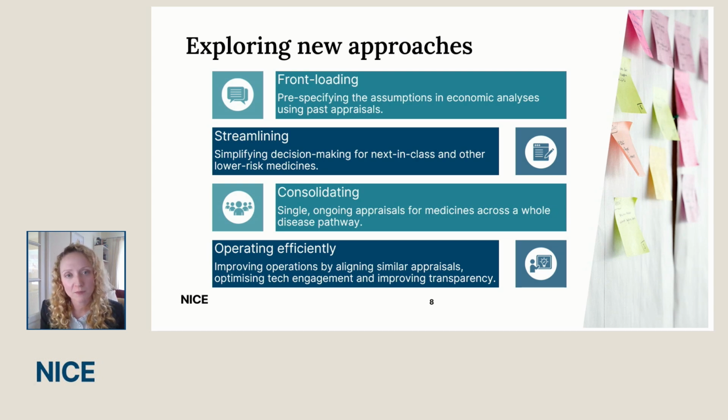But specifically as part of the proportionate approach work, we looked at 3 key areas. And that was improving our operations by aligning similar appraisals. So those similar appraisals that came along, so 2 medicines in the same area, running at the same timelines naturally, how can we build on efficiencies in the process and save ourselves some time and resources whilst maintaining that they are separate appraisals with separate recommendations? And that was the pairs approach.